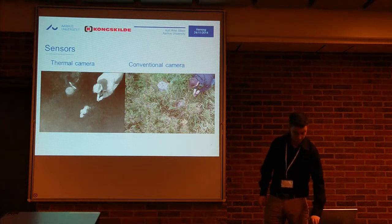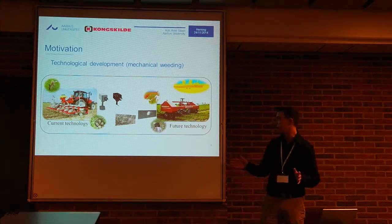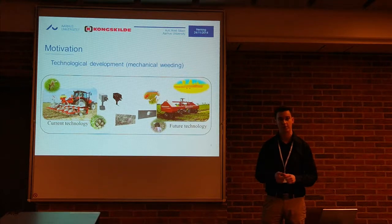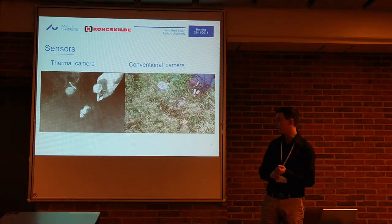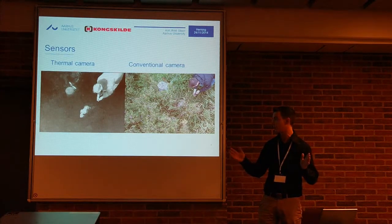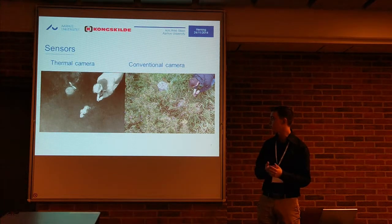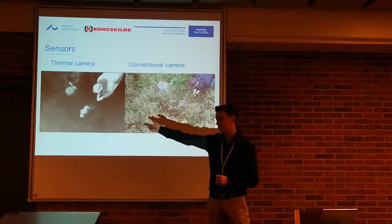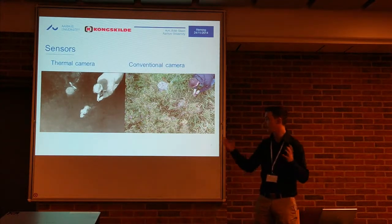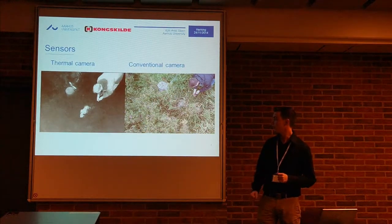And as you may have seen in this illustration, what we are looking at right now is conventional camera technology and thermal camera technology. The thermal camera has several advantages when we look at a different variety of obstacles, being humans or animals or other living objects, because we can detect them very easily in the thermal camera. It's easy to spot that there's something here that we should avoid, because it could be something living.